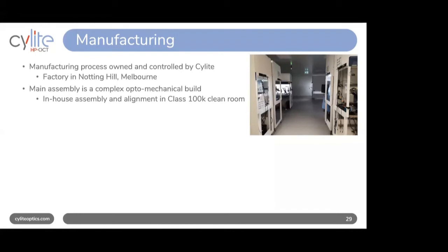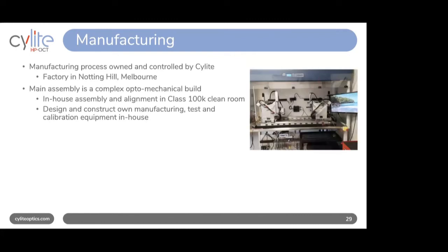Either side of that walkway there are basically assembly stations which are separate and which each have their own individual HEPA filters to give us an even higher level of cleanliness where we're doing the assembly. And we have to build all of our own manufacturing, test and calibration equipment. You can't go out and buy a system that will align and test what you want to test to the position that we need to.